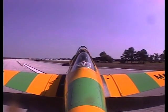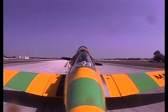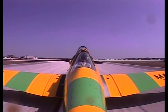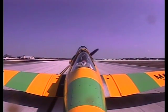There you go. Stick back. Once you get going straight a little bit, stick back, wiggle the pedals, we'll drop that pin in. We have steering. Alright. Yeah, Texan 2 likes taxiing now.